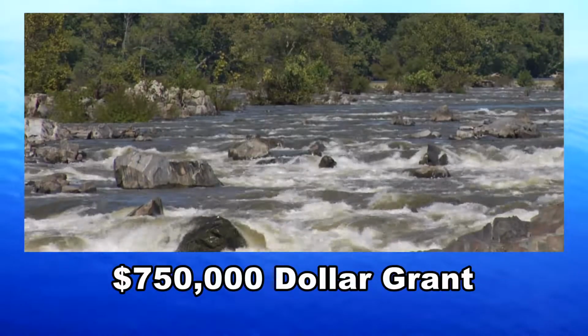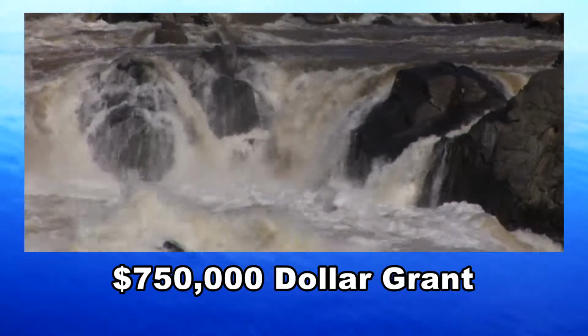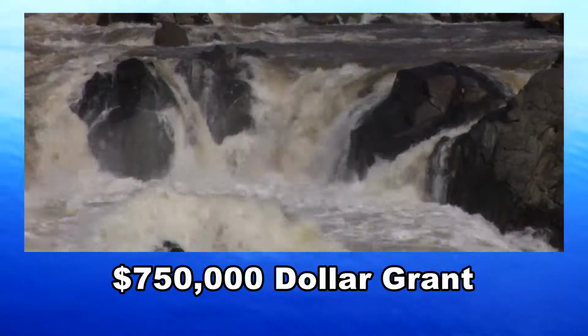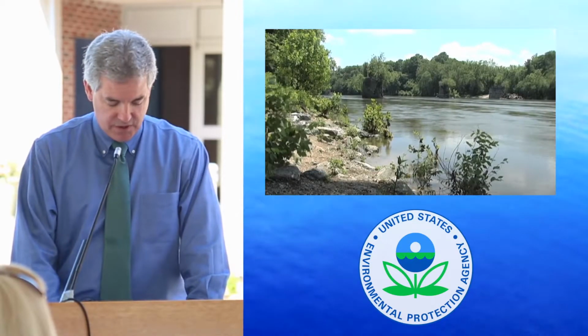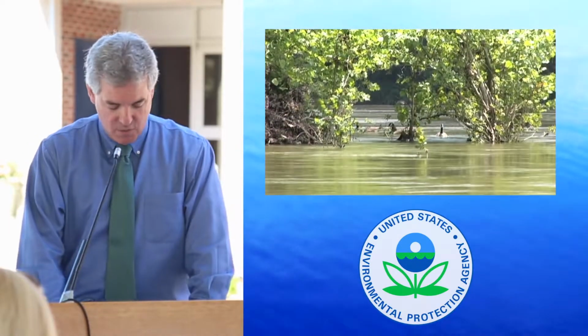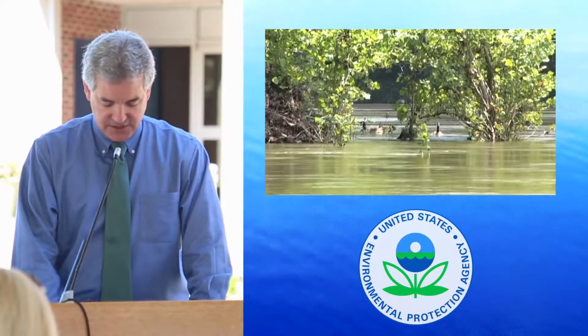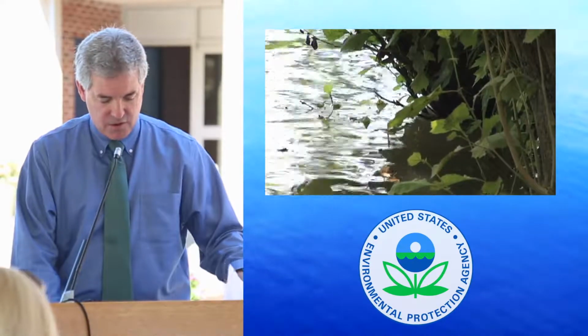The second award is a $750,000 grant to research human and ecological impacts associated with water reuse and conservation practices in the Potomac watershed. The research will help communities understand how new water supply alternatives, such as water reuse and rainwater harvesting, can impact water quality.